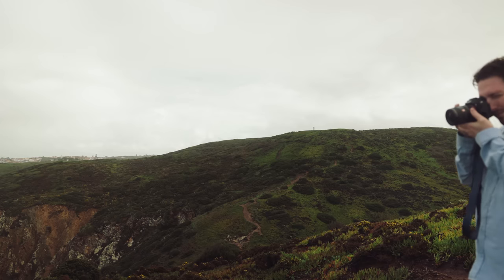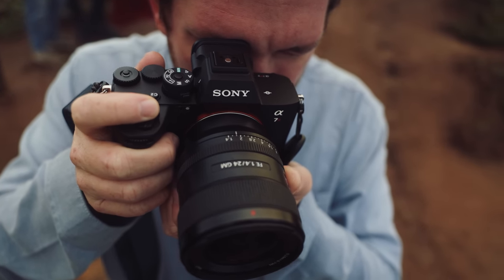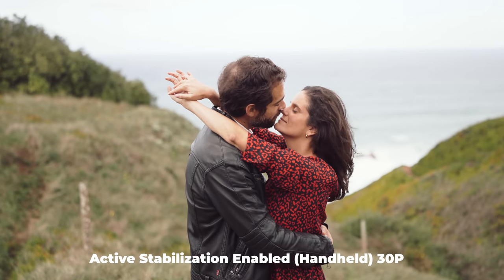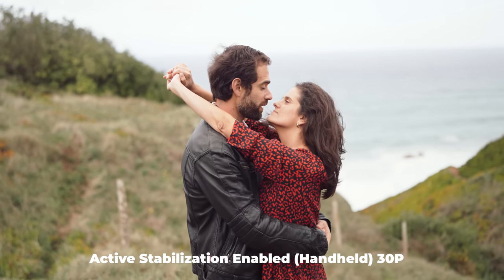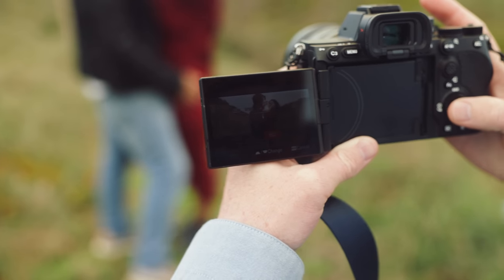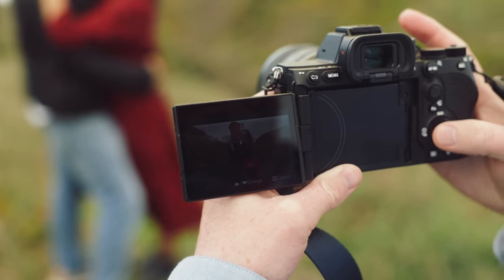I'm typically shooting everything handheld and with active stabilization on. So active stabilization is one above, it's the digital stabilization that goes above the regular IBIS. And I've found it to be honestly quite incredible and worth the tiny crop factor that it introduces. And digital stabilization to you might be a bad word, but I assure you, if you give it a shot in this camera or any of the newer Sony Alpha cameras, you will be impressed.